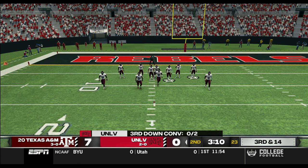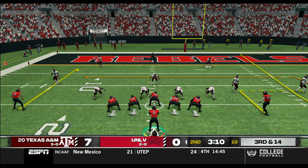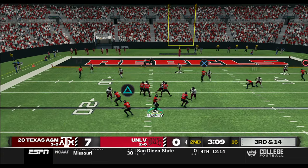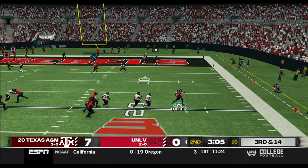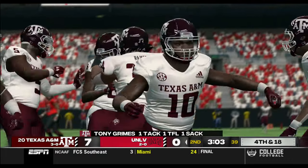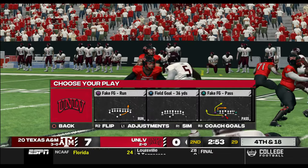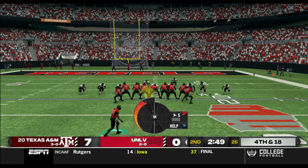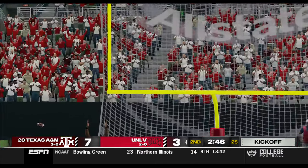This is the 9th play of this drive. Pressure coming. He rolls out to the right. And he's leveled at the 19. Loss of 4 yards on the play. Fourth and long here after the sack. Kicks away, and it sails through the uprights.